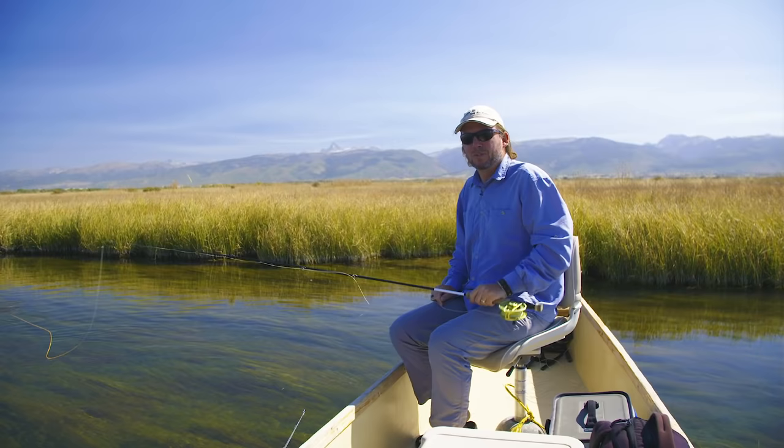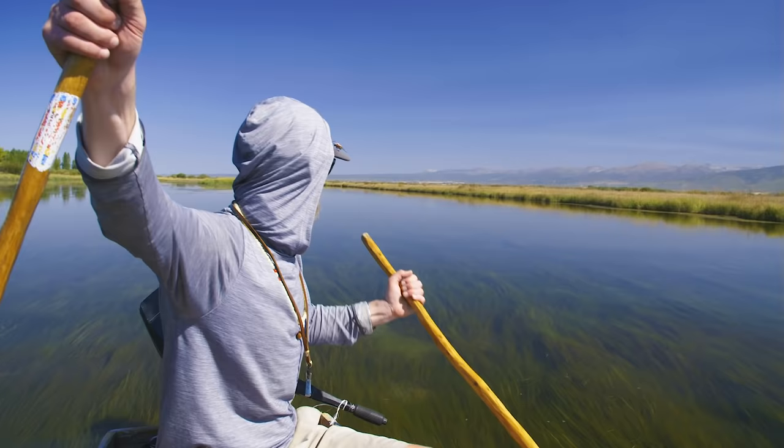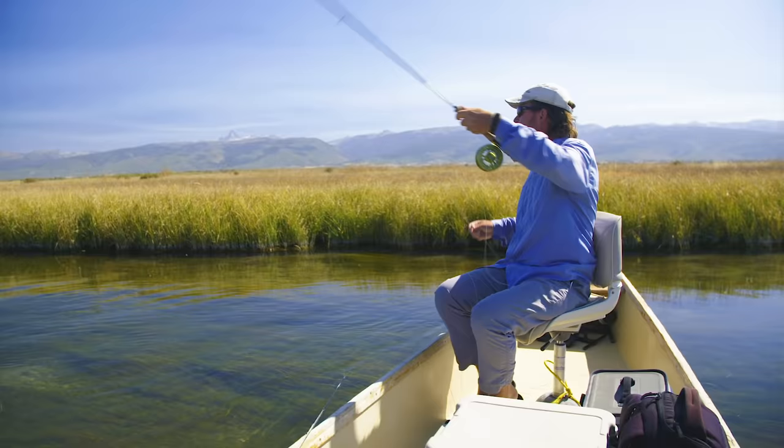You know what my problem was there? I didn't lift the rod tip. Didn't take the slack out. Good shot, though. Sorry, man. You did everything else perfect. After that missed fish, Chris has some much needed advice for fishing drakes and an emerger.